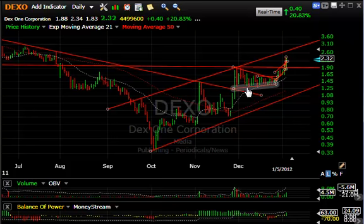Dexo continues to act well, popped out of the apex of this pennant, and has been moving steadily for the last few days. You can see today was up 40 cents or 21%, closed just a couple cents off the high, and my swing trade target around 2.75 still holds. I think we can get higher on that in the immediate term, looking for something close to 4.